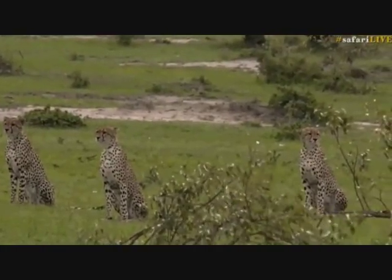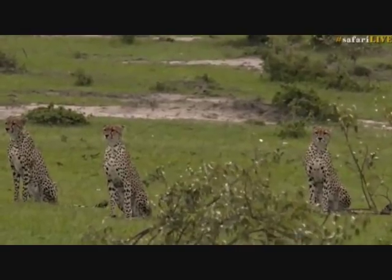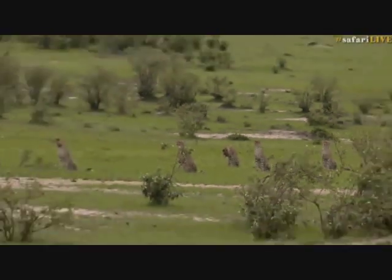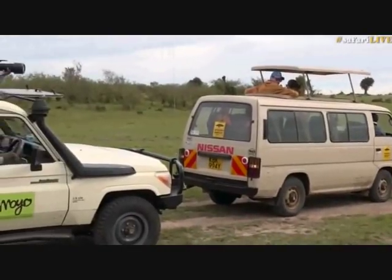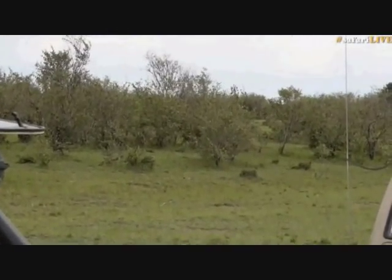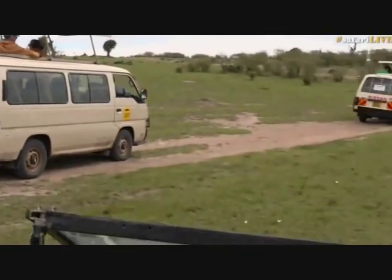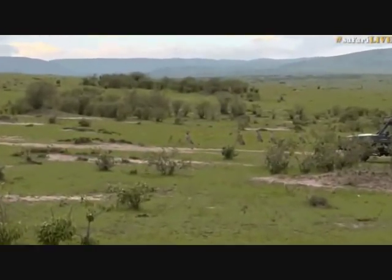Now, we've got quite a few vehicles in this sighting with us, so I'm not going to be able to show you where the lions are, but let's just show you roughly, Manu. The lions are to our left and just on the other side of these vehicles. A little bit more to the left. I don't know if they're behind this other vehicle, but I don't think you'll be able to see them. So it's going to be interesting to see what the musketeers decide to do.